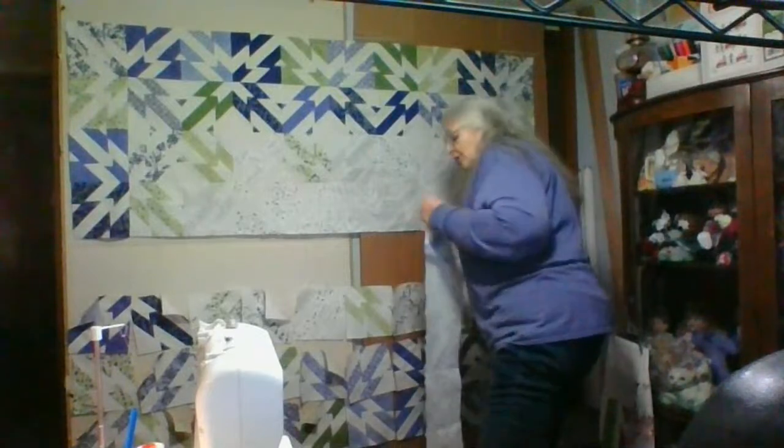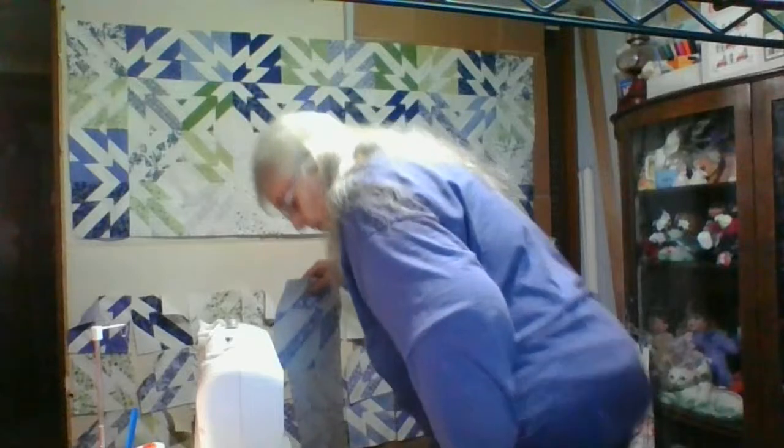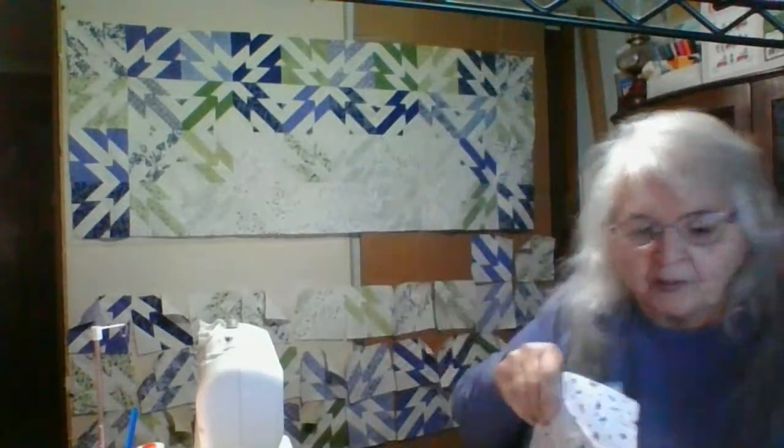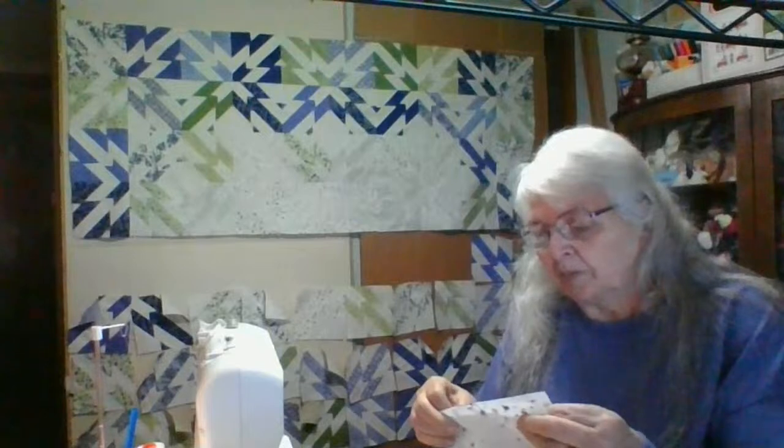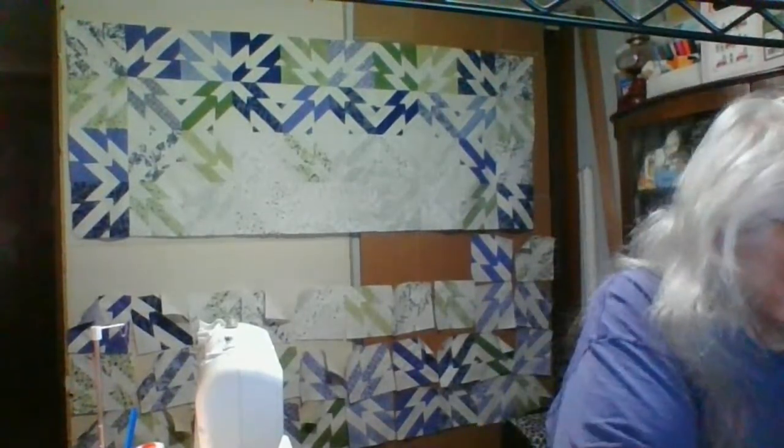I will continue to sew, but it's like I'll take a break, get my lunch, and then watch for Courtney's. Still gotta repress one seam. Sometimes I feel I wasted my time.